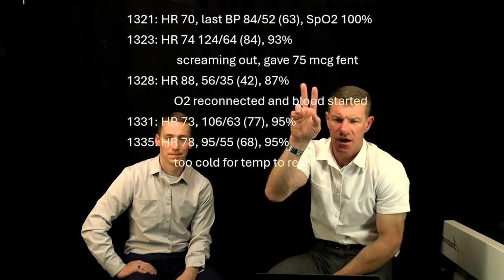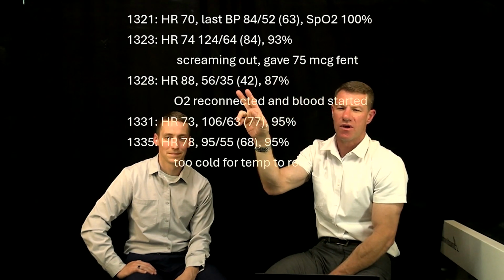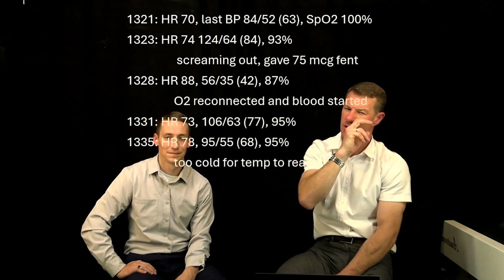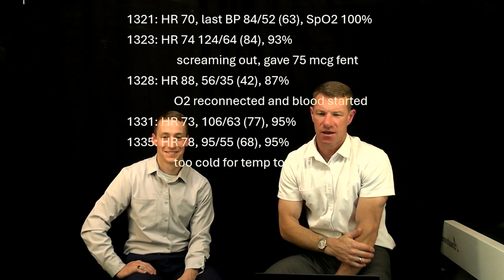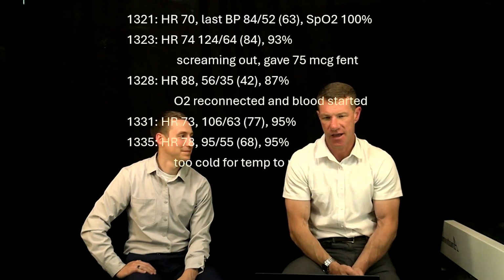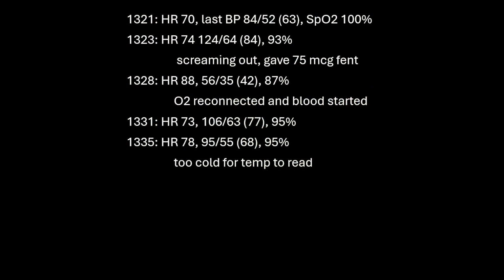Now we give 75 micrograms of fentanyl here, and all of a sudden we see a pressure of 56 over 35, and I'm anticipating the emails coming already. I'm going to cite a pretty large study out of Canada with a flight service analyzing the hemodynamic stability of fentanyl. I don't believe that's what's taking place. What do you think is happening here at this time, at 1328? Yeah, I think he's finally going into that decompensated shock. So now the question is whether it's decompensated from the distributive neurogenic shock, or from the hypotension or hypovolemia.